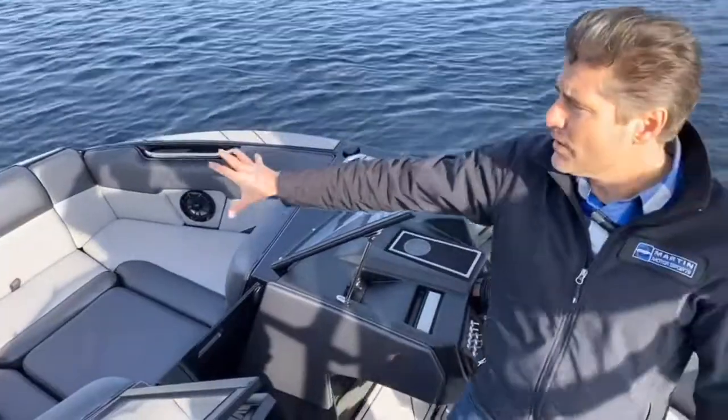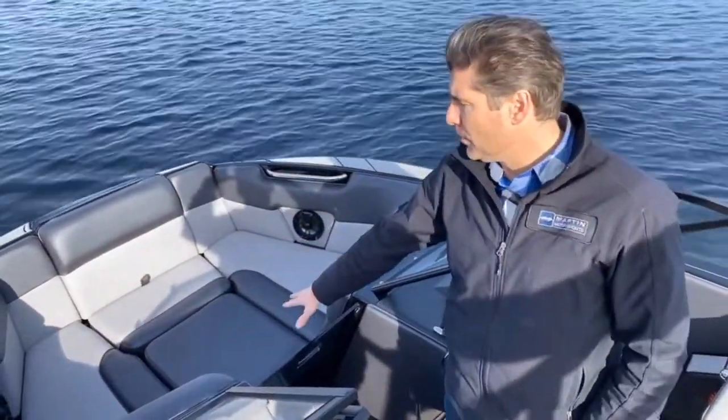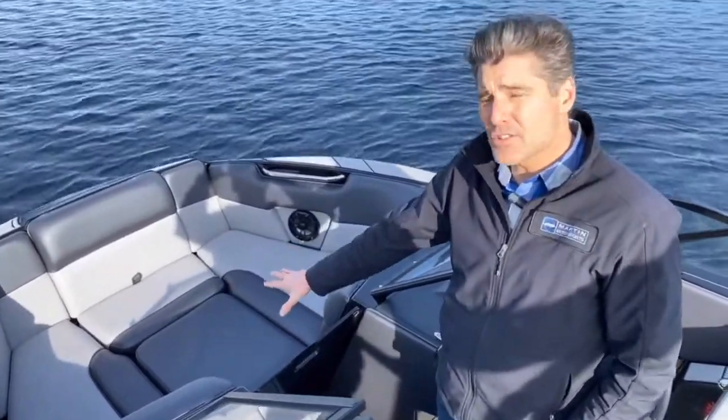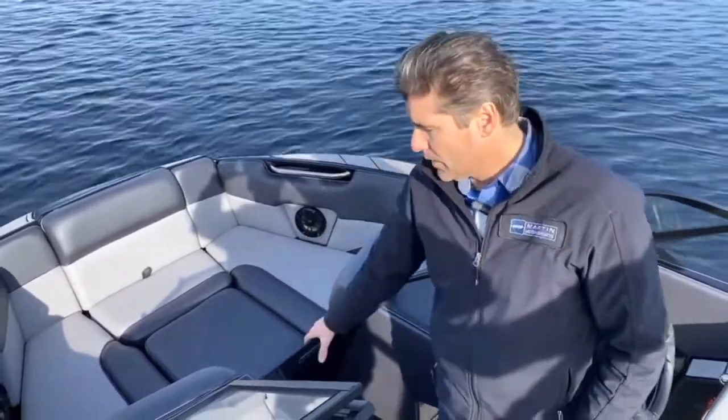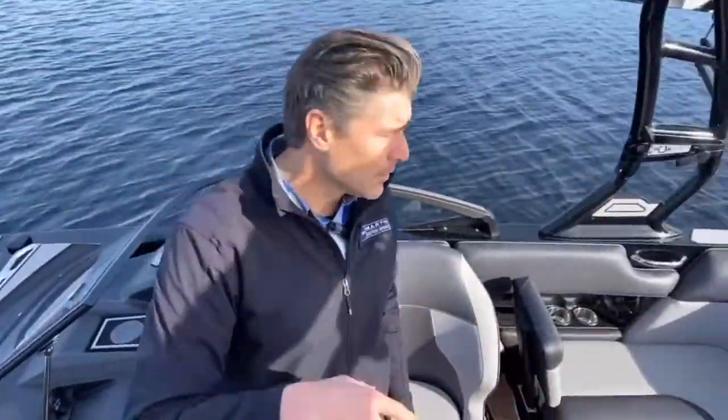You do have storage up in that nose cone. You've got a removable center cushion, so this can be playpen style as it's shown here, or we can pull that out. We have our Lexan windscreen, and then I want to show you through to the back of the boat, because obviously storage is huge.